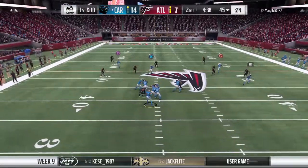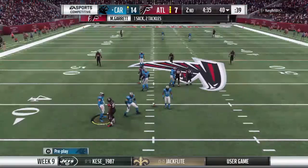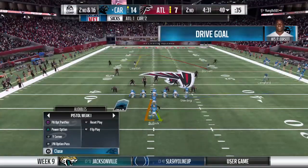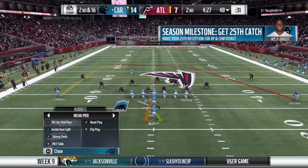Now on first down, he'll drop to throw it. And no escaping this time as he'll go down. They got him for a sack. Myles Garrett, he's the one to get him, and that's sack number 7 for him on the year.